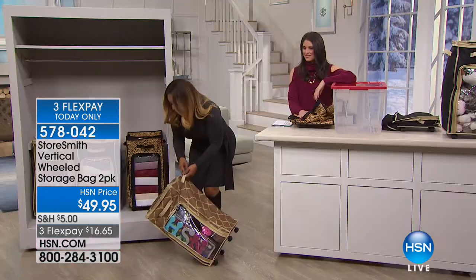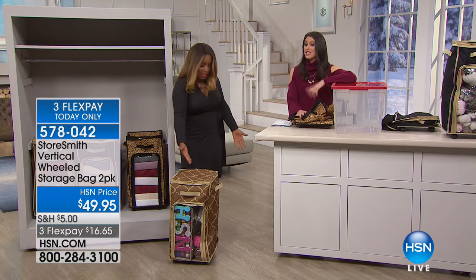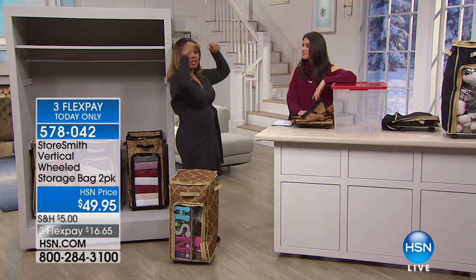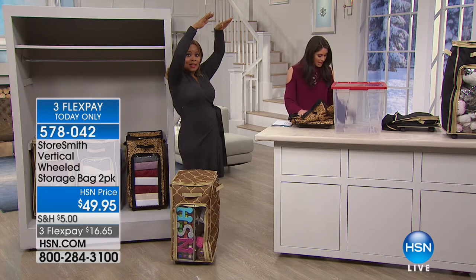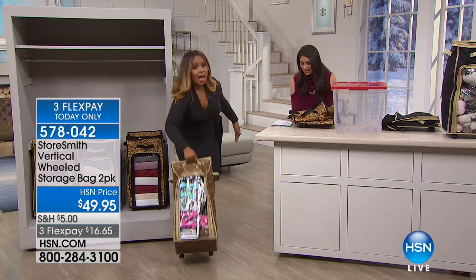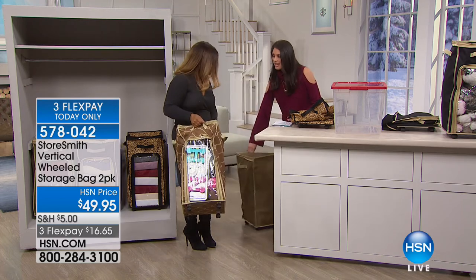You do also have a handle on the left and the right side, and the front, which makes it great so you can pull it around. Even if you wanted to store it up high, or if you're going to take a few of these and maybe put them in your attic, that's going to be great for you to be able to grab it, lift it, and then put it. So they're made really, really well, which I love.